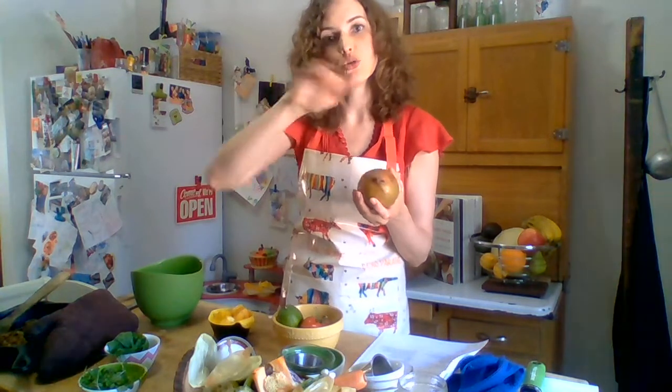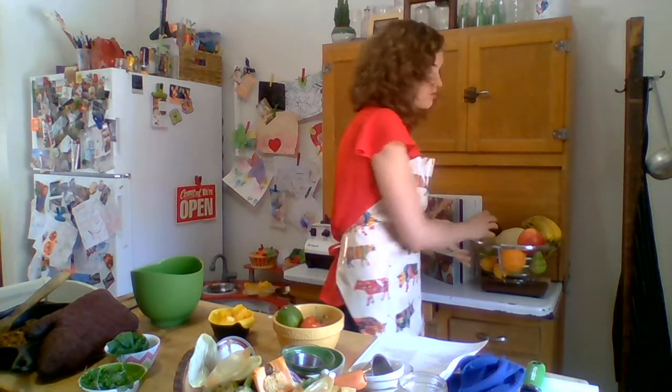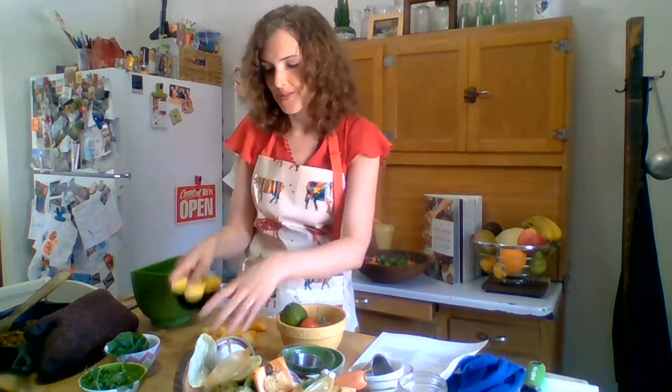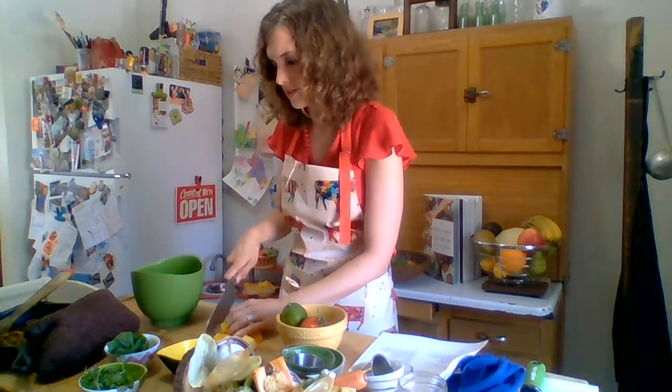And then if you wanted to, you can cut it into cubes inside the skin, and then use a spoon to scoop it out or a knife to cut it off. And then usually there's a little bit of mango left on the pit, and I like to eat that off myself secretly. And of course, mangoes are really rich in vitamin C, which is something we're eating a lot of today. So yeah, mango's great, but if you don't have a mango, or if it's not ripe yet, you can use frozen as well. So I'm just going to use frozen here. So we're just going to dice that up.